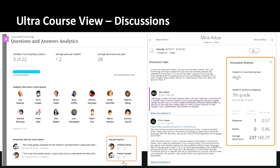I can also dig in on, this is a more formal discussion, to the right, a particular student's analysis. So here's their discussion post. And Blackboard offers some base analysis of that post to assist with grading. So based on industry norms for textual analysis, it can tell me what the critical thinking level might be, or the complexity level, the readability level. And then from there, it also summarizes how many responses the student made, in other words, how many posts they made, how many replies they made to other students, and what their word count was across those posts. So it's not obviously telling me how to grade this student, but it is giving me some more insight into how that student participated and what the level of participation was like.